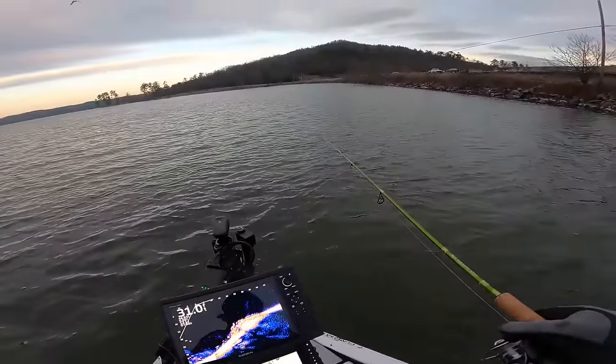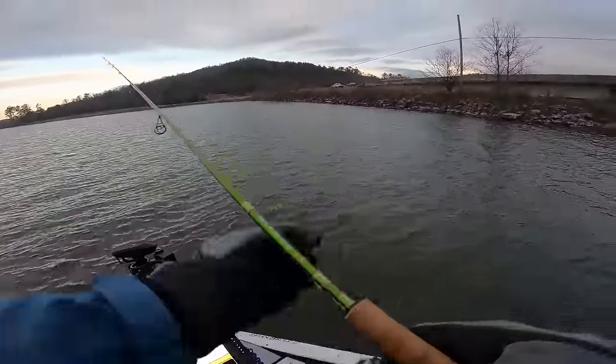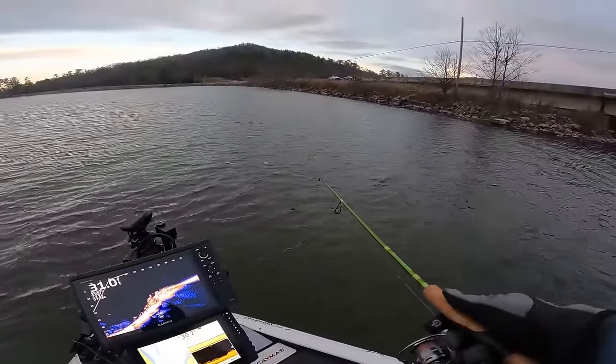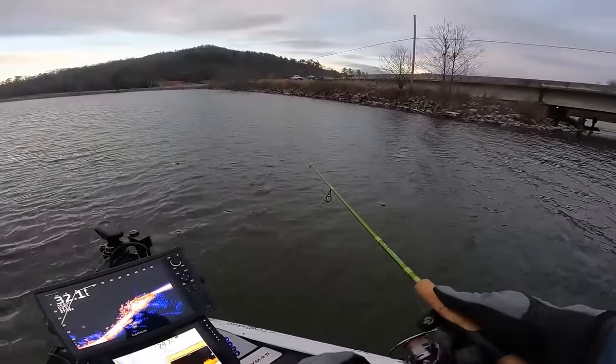So we're dropping a single jig down 15 feet, slow sinking it, and they are wanting that lightweight. We're throwing a 16th ounce, but sinking it that far is super lightweight. No split shot or nothing.